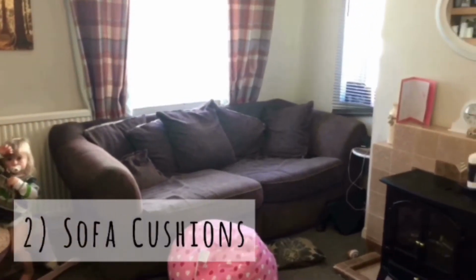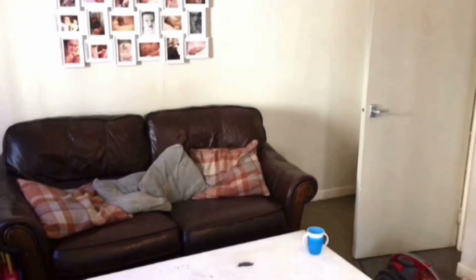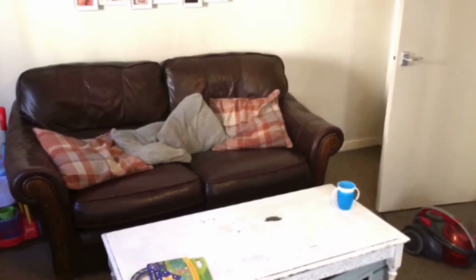Tip number 2, along the same lines as making the bed, is sorting out your sofa cushions. Usually if you've got loose back cushions, we do as well, we also have fixed cushions, which are some scatter cushions on another sofa. Usually if that looks a mess before you leave the house, when you come back into the room, you're going to feel untidy, you're going to feel disorganised.